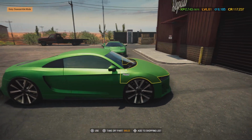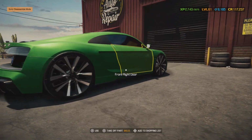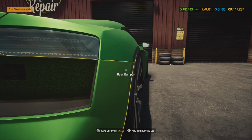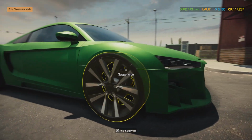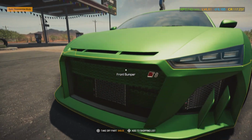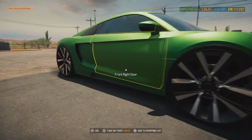Stock wheels on there, just 25s, nice and flush, dig what I'm saying. A little slight poke. All tinted out, of course. No room for the front plate. The nice T8 red, well, fake Audi badge.